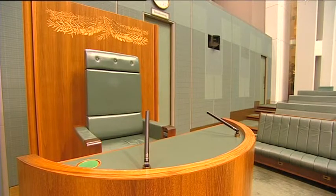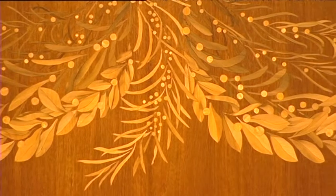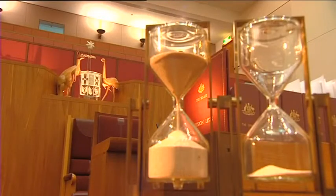I think that's one of the great openers when you come to Parliament House, to see that mosaic. And then to come into the building itself and to see all the beautiful stonework and the timber. It's just, you know, a great place, a very inspirational place. Yes, it's exactly what we envisaged.